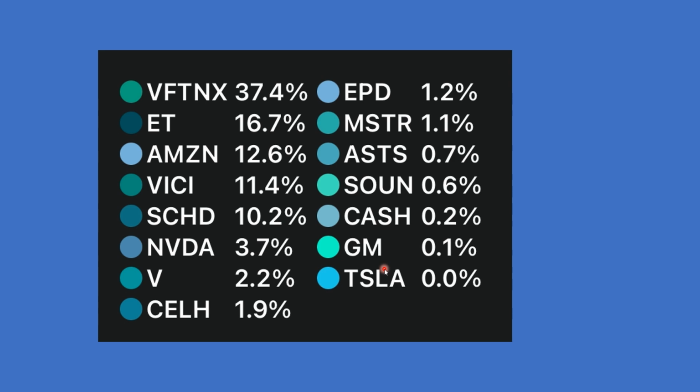So this is basically all of my portfolio. I'm only showing you this because it said earlier that SCHD was 41%, but that was only 41% of the Roth. SCHD is truly only 10% of my total portfolio.